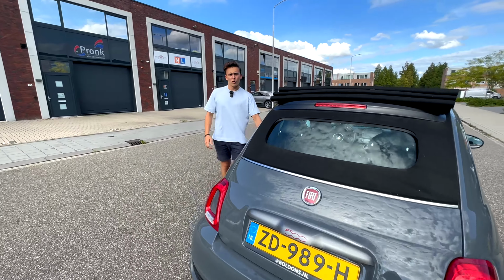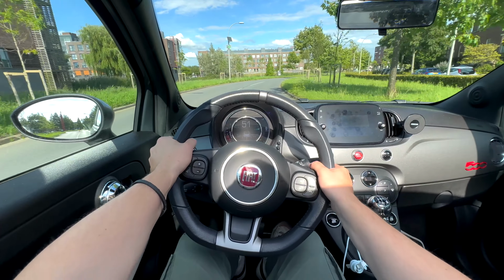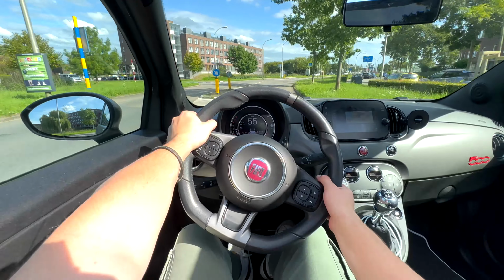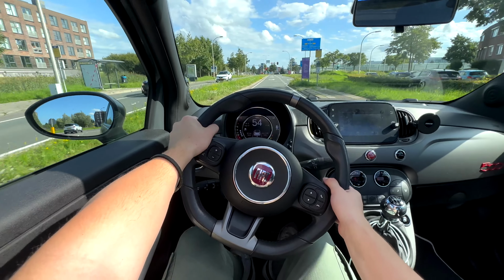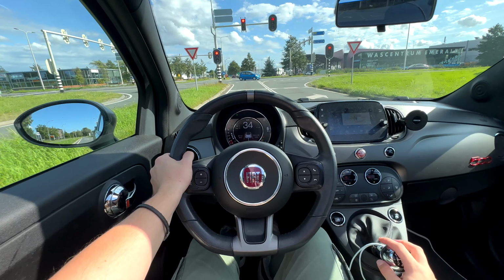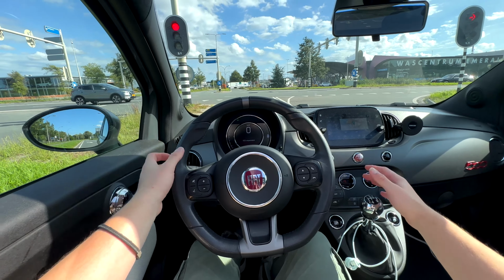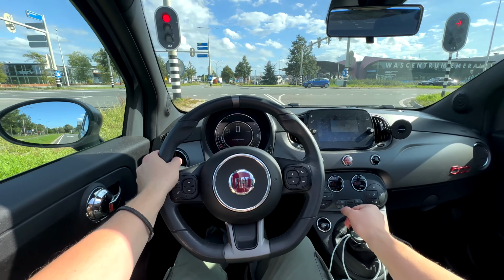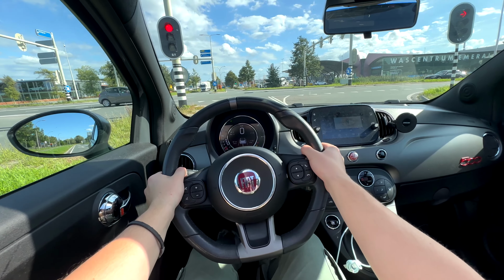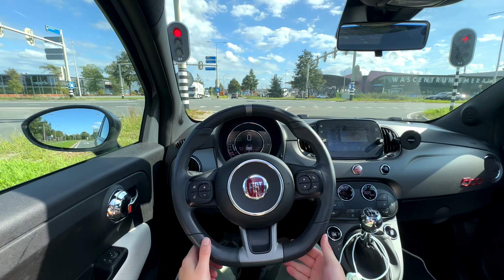So right now Rob is going to take you for a POV drive. Hello everybody and welcome to the inside of this Fiat 500C, or coupe, or cabriolet. This is a really fun car, actually, because it has a tiny engine with two cylinders. There's an eco button, and there is a normal mode, or you can call it sport, because eco is the normal button. And it actually is fun to drive. It makes a funny noise, and it's also quite fast for a car with as little horsepower as it has. But yeah, it's kind of fun.